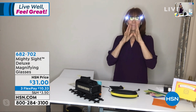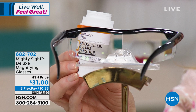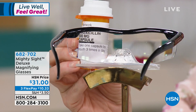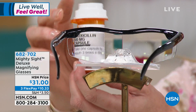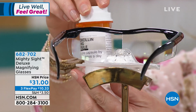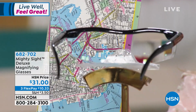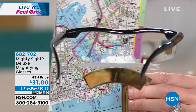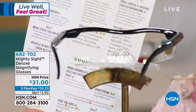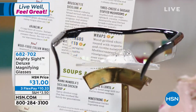Put them on and all of a sudden, it's just amazing how big and bright everything gets with the Mighty Sight. And some of those things could be fun, but some of them are just really important. If you've got your medicines next to your bed, you've got to be able to read all the tiny fine print. This gives you the lights on both sides, and it also gives you 160% magnification. Maybe you are trying to read all the teeny tiny little street signs. You're someplace and it's a little bit dim in the cab. You want to be able to see it. How about making sure that there's no onions on whatever it is you're trying to order off the menu for takeout?